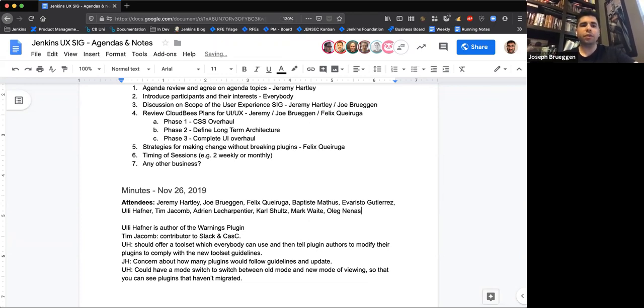So our initial investigation here is around a CSS-based visual overhaul. This would not be solving a lot of the fundamental usability challenges that we encounter in Jenkins right now. This is actually more about updating the aesthetic of Jenkins, making it look more modern, which, as we know, does actually impact and improve usability. But it's not about solving those deeper issues just yet.